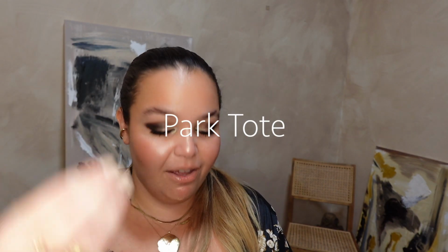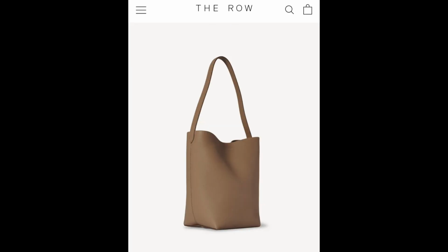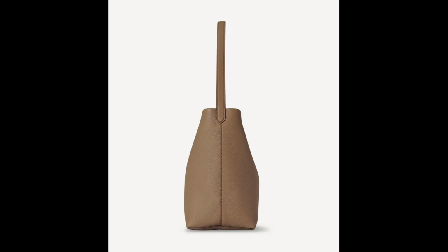And maybe number 2 or 3, the Park Tote. I love the Park Tote. I think it's very chic. I just went to an event where like 20 girls had 3 of the same bags, one of which being the Park Tote by The Row. And so it's infiltrated New York City is all I can say and all I can vouch for.